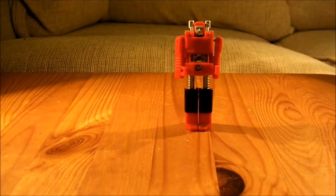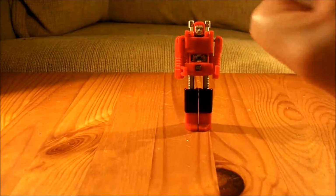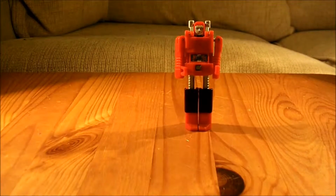And I thought something different. I would go for Scooter from the GoBots. And this is a figure I actually previously owned for about two or three days back in 1990.